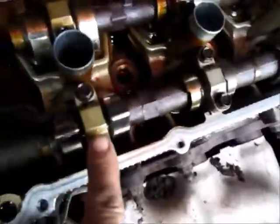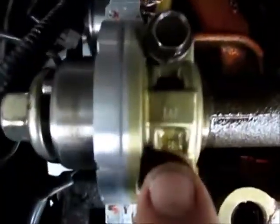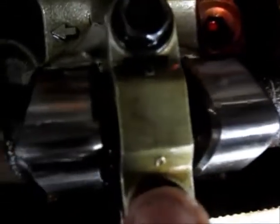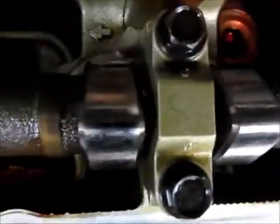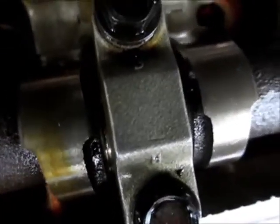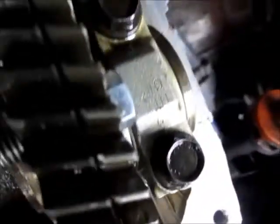Okay. Another thing, when you're installing these cam caps, you've got to make sure that these are numbered for a reason. This one says E, and then this is E2. That means it's counting back from the front of the engine, and there's an arrow, and the arrow always points towards the front. It's really light, I don't know if you can see it there. This will be E3, and the arrow is always pointing towards the front of the engine, or the belt side, the timing belt end of the engine. And there's E4.